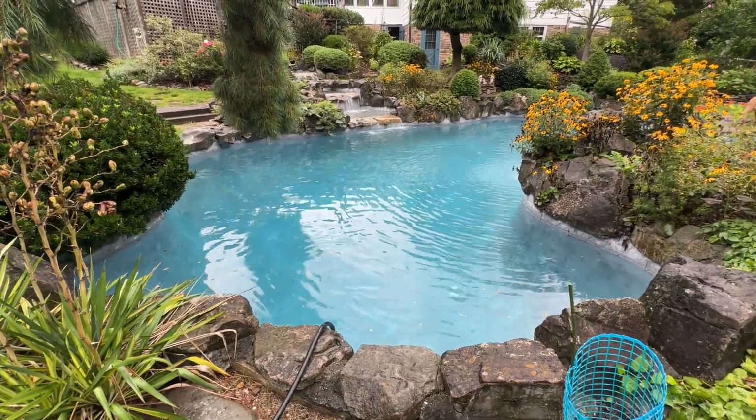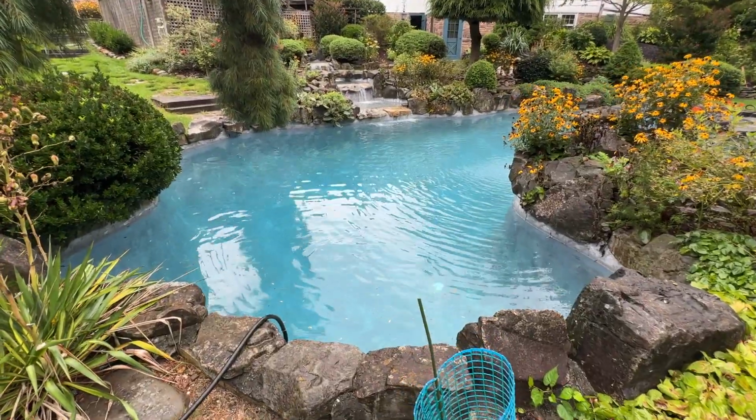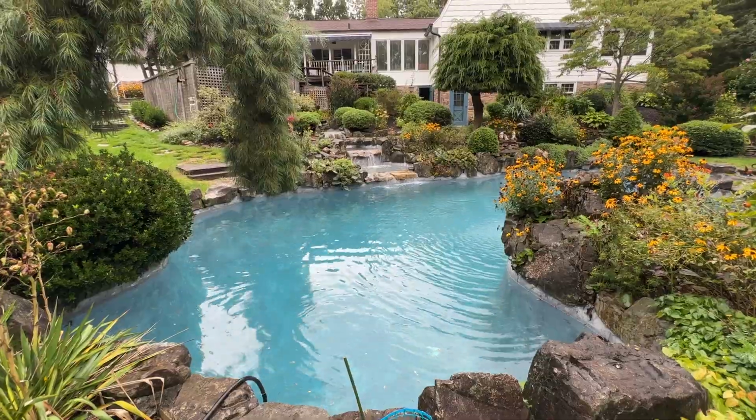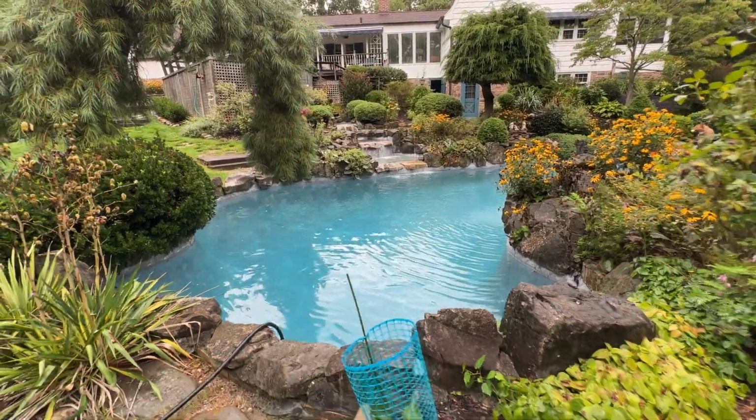We finished the pool with the gray marble dust. We also marble dusted the waterfall, all the shafts where the waterfall comes into the pool.